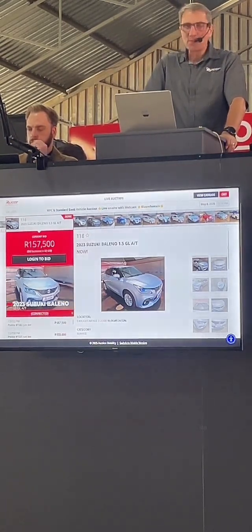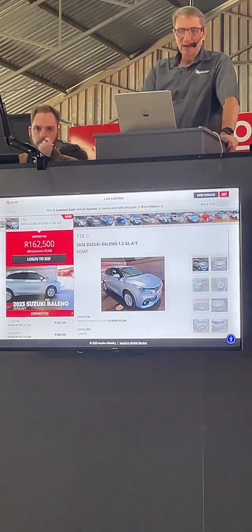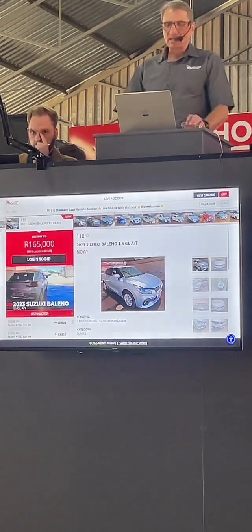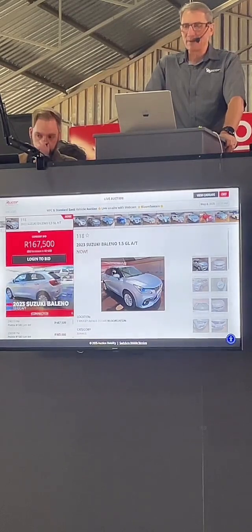157, 160. 35,000 is the mileage on this car. It's a Suzuki Baleno 2023. 233 is what it sells for. The next auction here in Bloem is on the 21st of May.